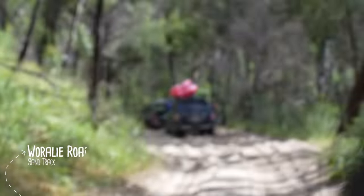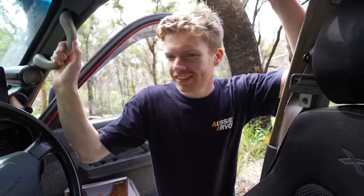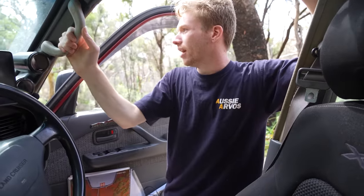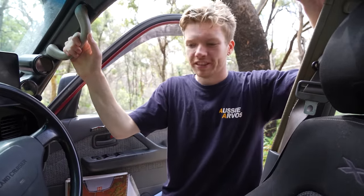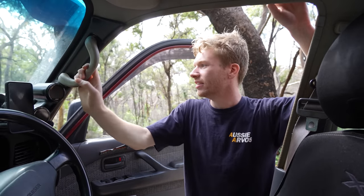All right, so we're on the way to Awinya Creek via Woralie Creek Road. A few people bogged up ahead. It's pretty soft sand, but it's a Hyundai Tucson SUV thing that's bogged, so I think we'll be no dramas. They're just getting pulled out now, and then hopefully low range, third gear and power through, and I think we'll be fine. But then, as we went to start the car, my biggest nightmare struck.